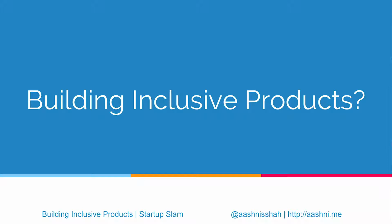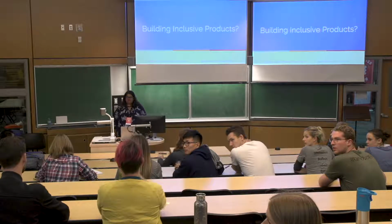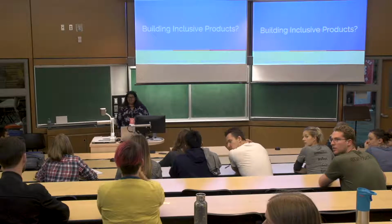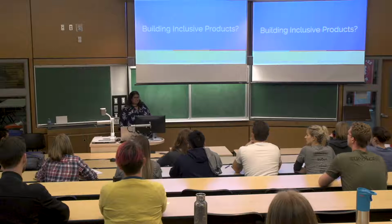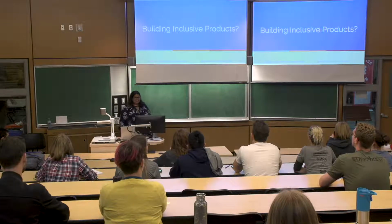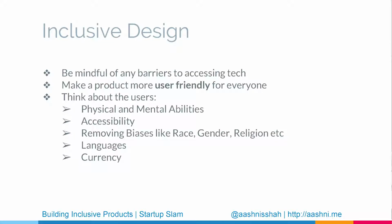So, who thinks they know what exactly building an inclusive product entails? Don't all go putting your hands up at once. Go ahead in the back. It means trying to basically make it so that, for edge cases at least, there's always space for feedback, but there isn't so much of a limit on what you need. Exactly. Anybody else? All right. So the Tech for Good space is essentially inclusive design.